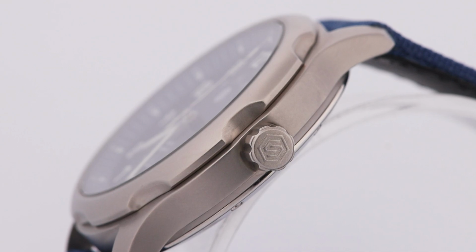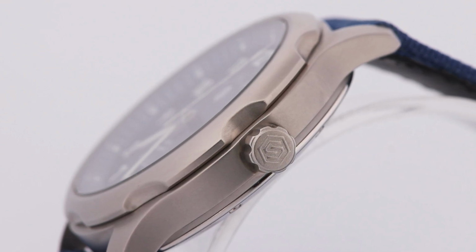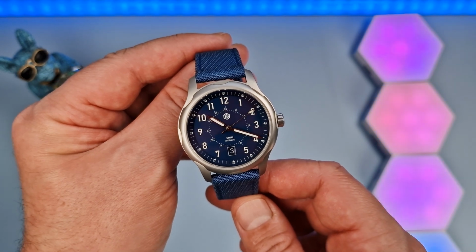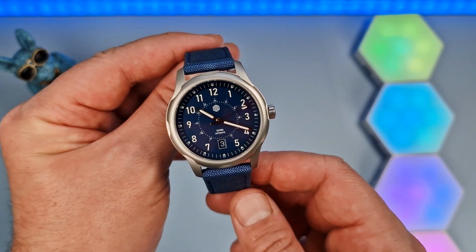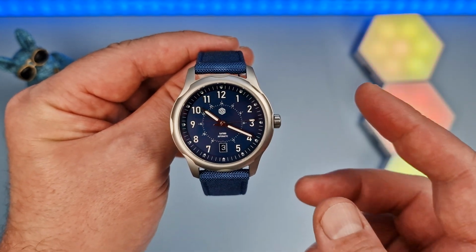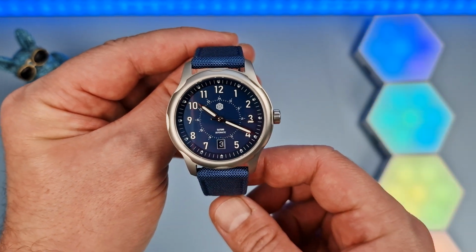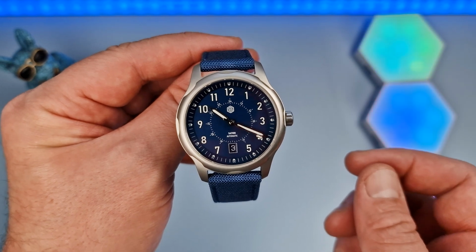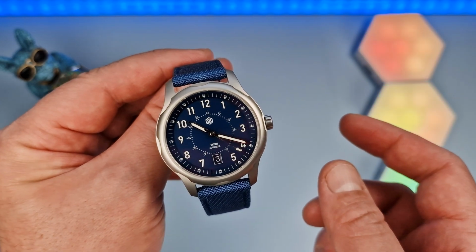And note that the Companion is also water resistant up to 10 ATM or 100 meters. I mean, I wouldn't take this swimming personally, not least because my OCD gets in the way of me taking a fabric strap, albeit water resistant, into the ocean, but saying that, it would work perfectly well on the shores of the Mediterranean or indeed at the swimming baths.